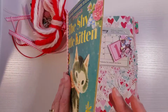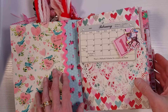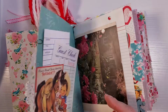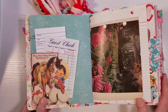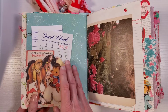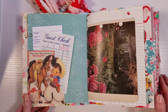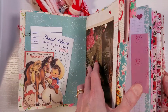So let's see the inside. And there's some more of that vintage gift wrap on the inside covers. And then I'll just take you through and do a flip through of each one. Like I've been doing in my last few journals, I put all the ephemera just kind of in pockets and some tuck spots and in little bags. So the person that buys these has complete flexibility, so they can customize the journal however they would like.